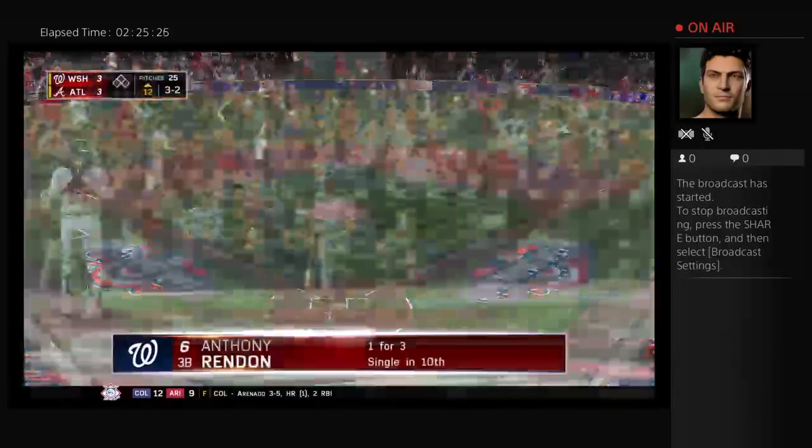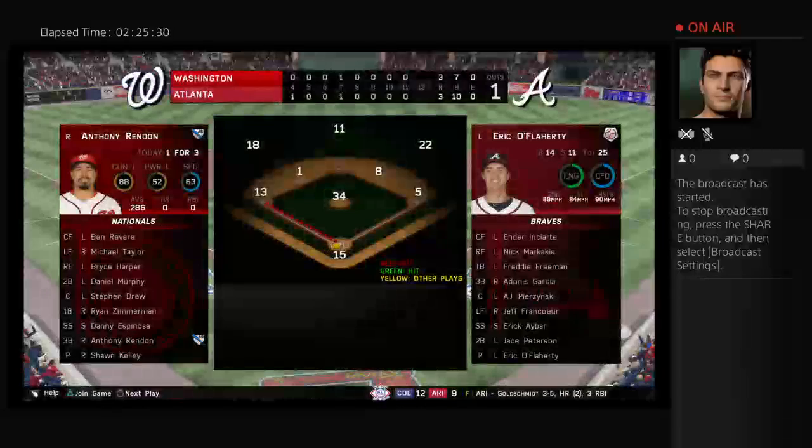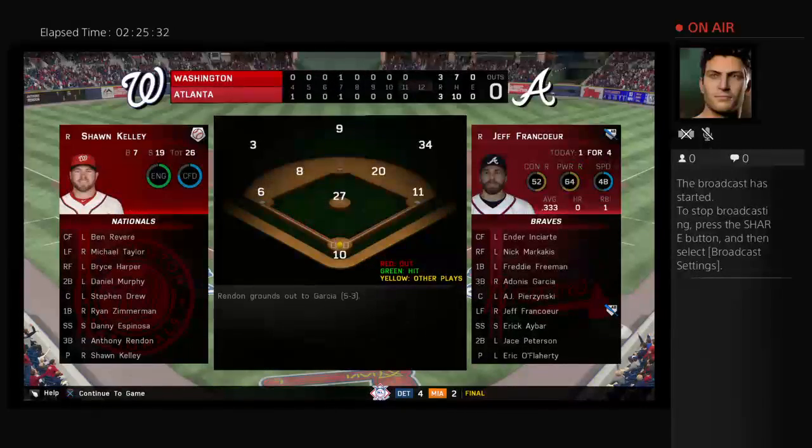We'll rejoin our ball game late into extra innings. Anthony Rendon will stand in to start out the 12th inning of play.